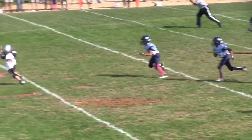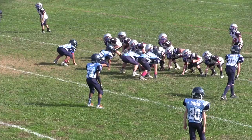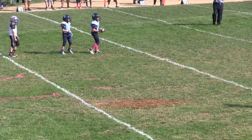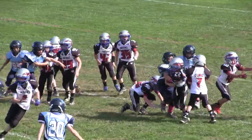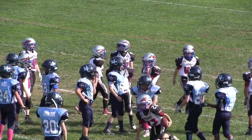Oh, he's wide open. Oh, and just off his fingers. Nice quick. He gets it off, and it's incomplete. We got deeper on his medical line. Nice.